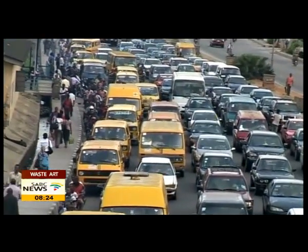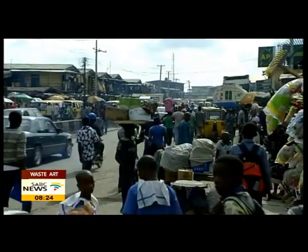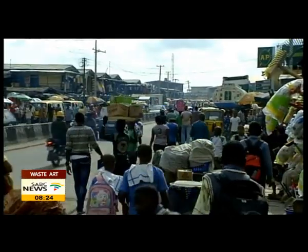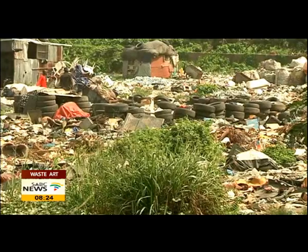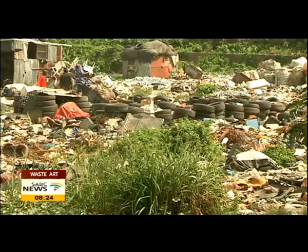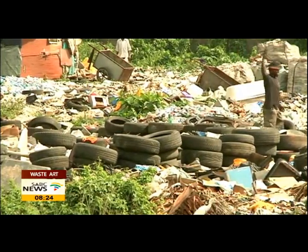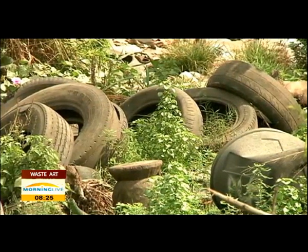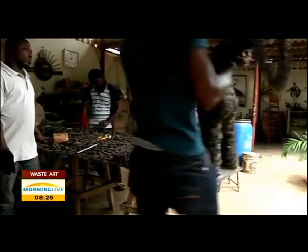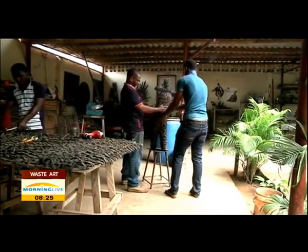With over 20 million inhabitants, Lagos is one of Africa's largest cities. Traffic jams here are legendary. Many used tires end up in dump sites such as this one, providing a surplus of raw material for Adeola's work. The 47-year-old artist has been experimenting with tires since 2008 as his attempt to find a solution for all the tire waste and draw attention to the ecological problems they are likely to cause.